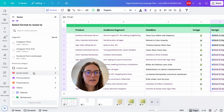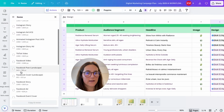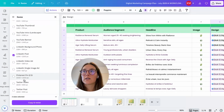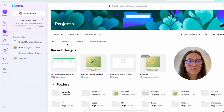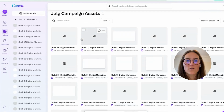And then I'm going to select some different social media sizes that I want to work this ad into. So I've got my Instagram post covered. I think I'm going to try to do a Facebook ad and a LinkedIn post for each one. And then I'm simply going to select copy and resize. And what it's going to do is add a bunch of rows and a bunch of new designs so that I can have perfectly tailored designs across all of these. And then when I go to my home, I can go to my different folders and I can see in my July campaign all of the different assets that I have created here in different sizes.